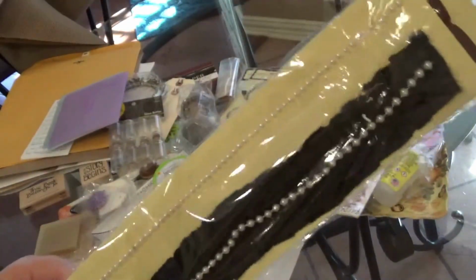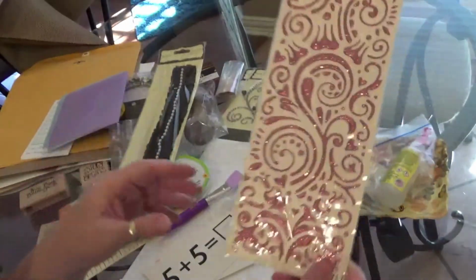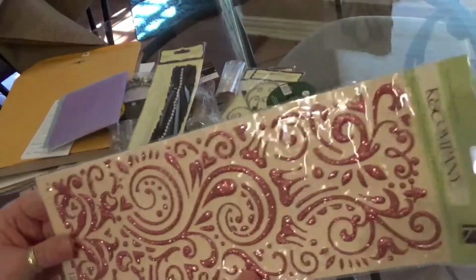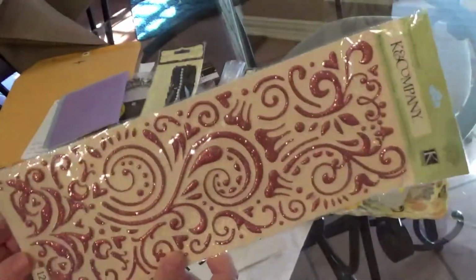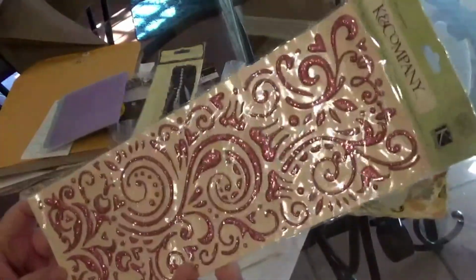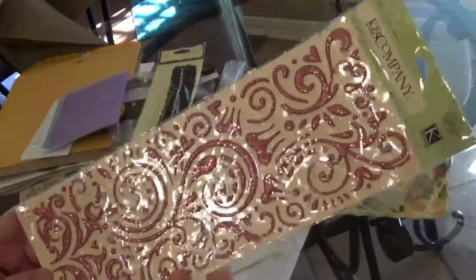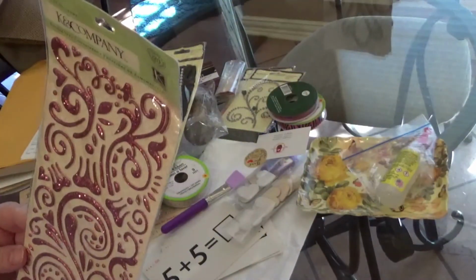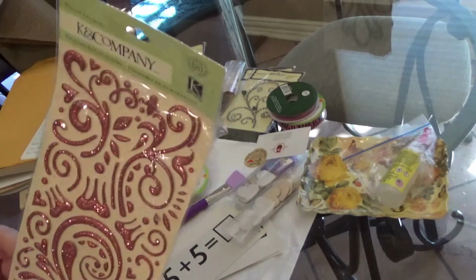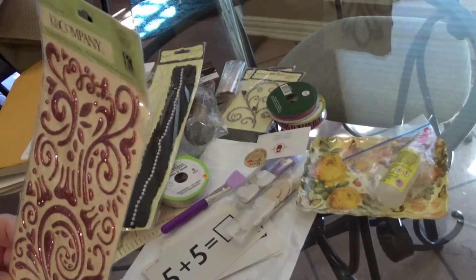Oh my gosh. Oh, and look at this. This is another one of those things. I have a little bit, but I don't use it because I don't want to run out. This is gorgeous. It's hot pink glittery, gorgeous things. Let's see, what do they call them? Pillow stickers. Okay, that makes sense.